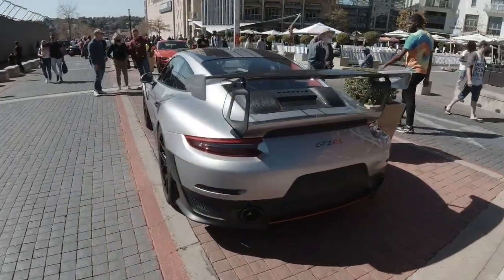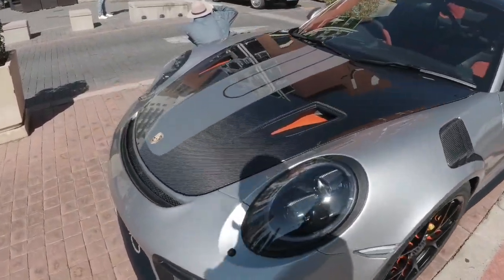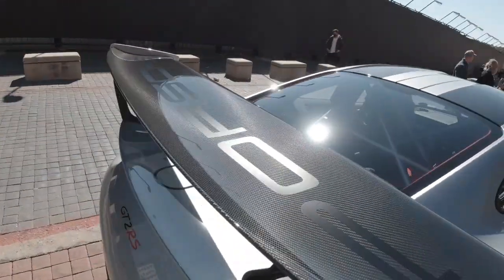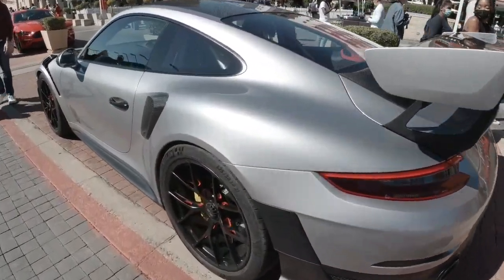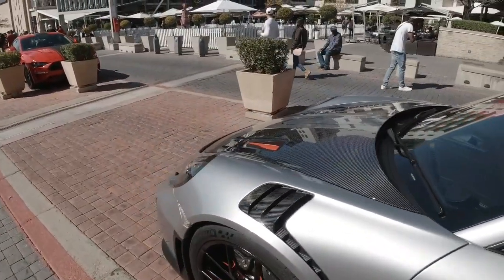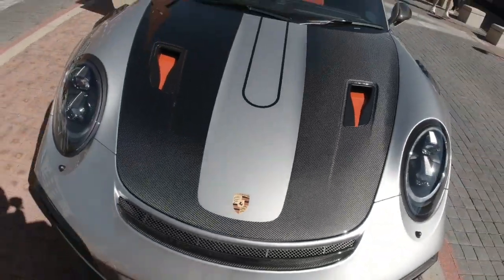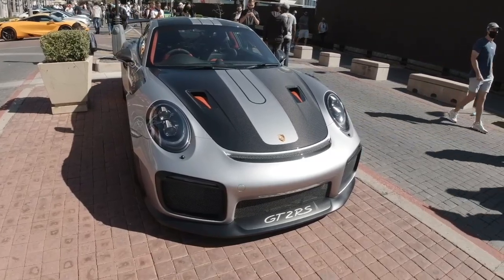And GT2 RS, this is very nice. 991.2 GT2 RS, carbon fiber glistening everywhere. Look at it. So 3.8 liter twin turbo flat six, 700 metric horsepower, and I think over 700 Newton meters of torque. This thing is mad. Yes, this one is very interesting with all these red touches within the cutouts on the rims. There are some red touches within the interior, red on the neck ducts, and yeah. And also this badge is a sticker for weight saving purposes, a sticker. Very fly. GT2 RS, I approve.